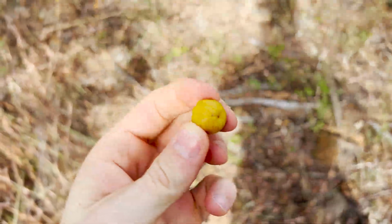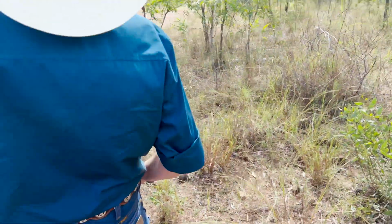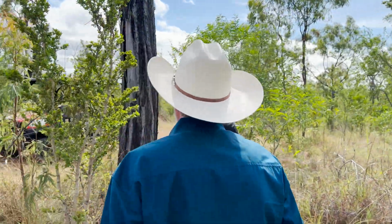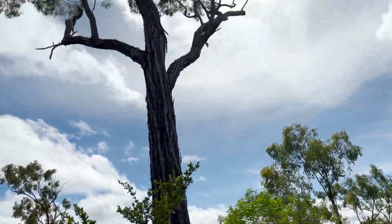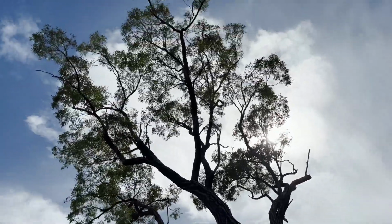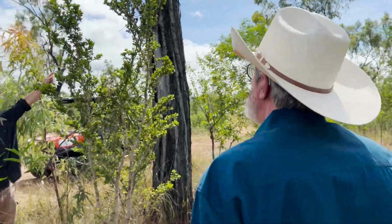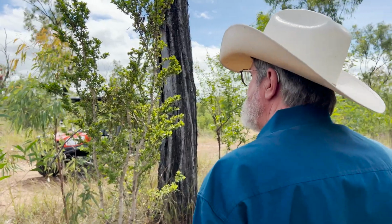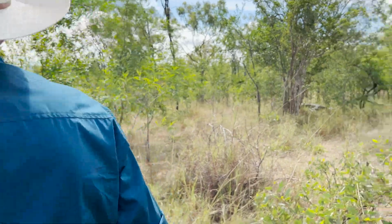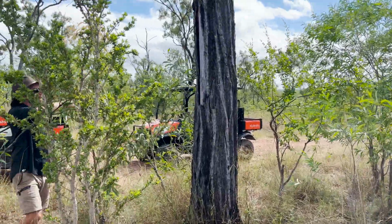The other reason I wanted to stop here is this tree, which is called an ironbark. This one here is about 140 years old. It's also what we call a scar tree. We estimate about 100 years ago a shield was cut out of this. Shields were quite normal in this area for battling with neighbouring tribes, and that's exactly what that would have been in the day.